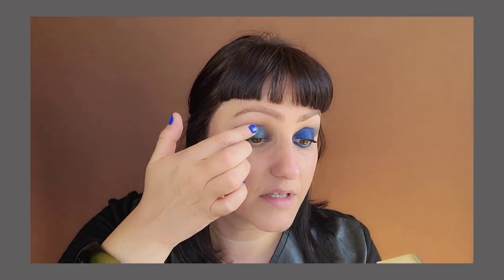Now, blues can be a bit tough. This is very sophisticated. The other palette that I was really impressed by that did a good job with the blue is the Dior Blue Velvet. I would say the same goes for this one by Guerlain, the Mystic Peacock. Really pretty. This would be a beautiful cocktail eye look.